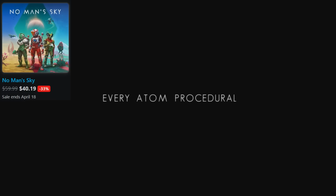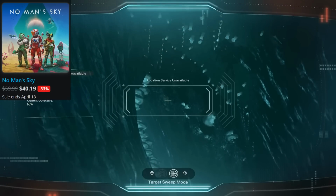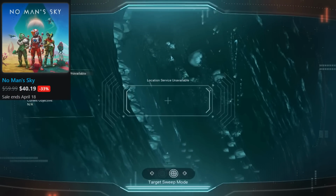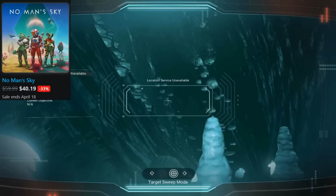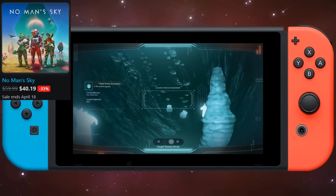No Man's Sky is now $40.19. That is 33% off. That is the cheapest the digital version has ever been. Of course, No Man's Sky is the gigantic procedurally generated open world, open space game of exploration. You're going to be hopping from planet to planet. You're going to be collecting resources, building bases, getting new ships. At this point, I think most people know what No Man's Sky is.